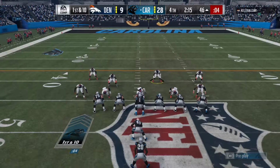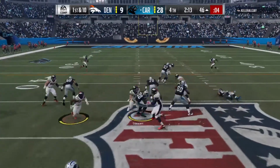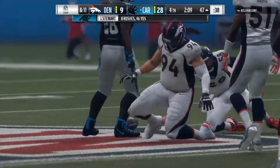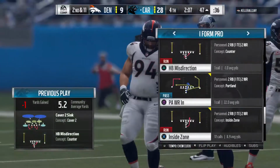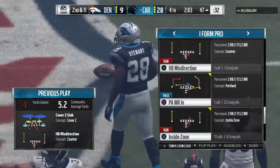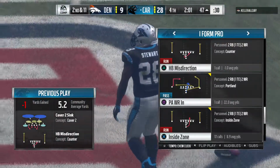They'll need to get the play off quickly. They keep it on the ground again to Stewart. And after the good gain last play, this time he's going to be stopped behind the line of scrimmage. It'll be a loss of a yard, and that'll bring up a 2nd and 11.